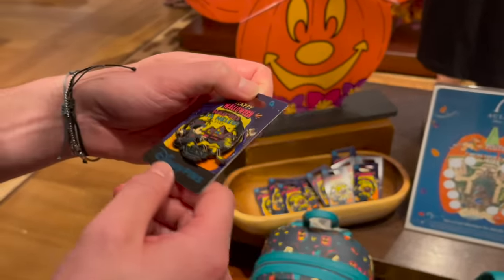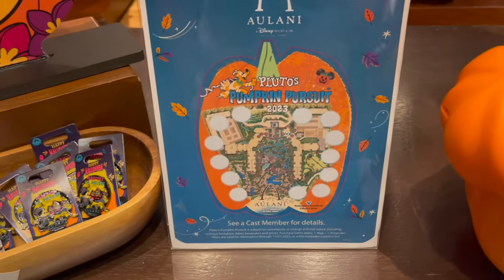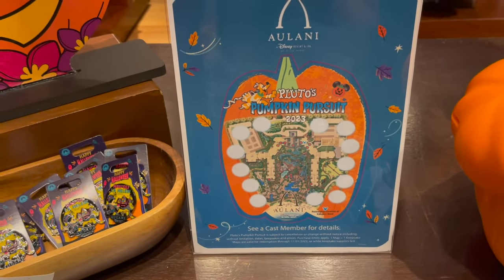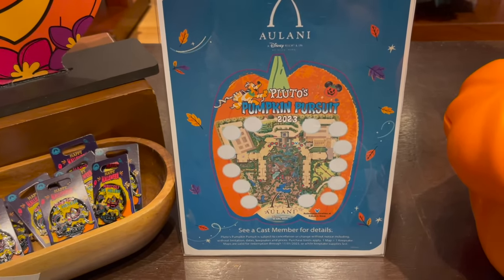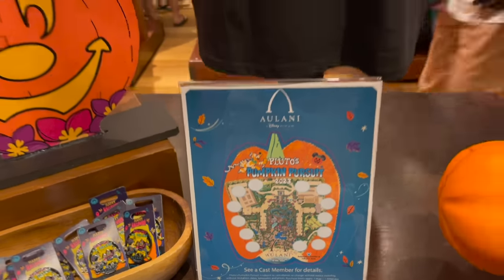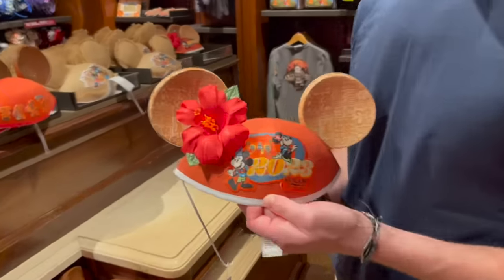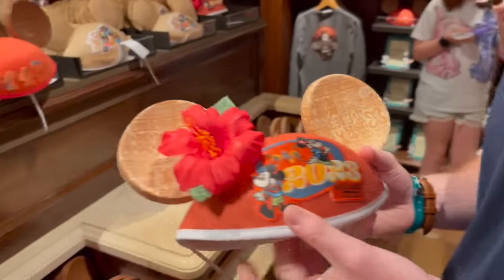Halloween pins. Because it's near Halloween, they're currently doing Pluto's Pumpkin Pursuit 2023. So you have to go around the resort trying to find different pumpkins. I think the pumpkins are different Disney characters. So if we come back here, hidden all the way there is a Moana themed pumpkin. Which is just from some Mickey ears. They're fun, aren't they? Yeah, they're nice.